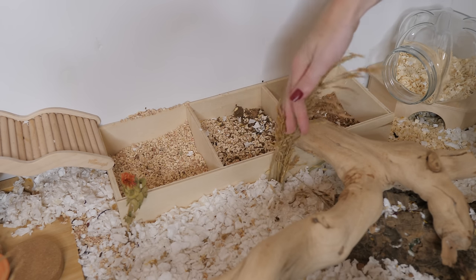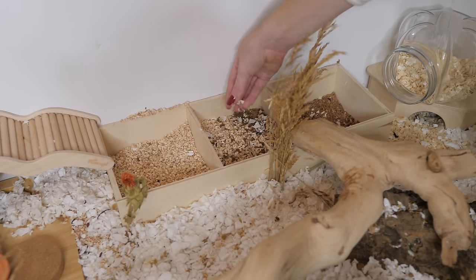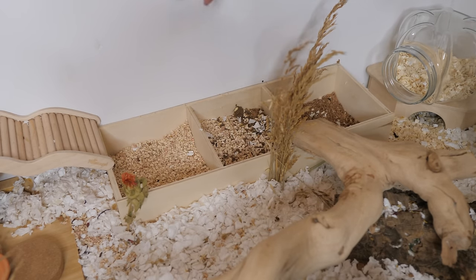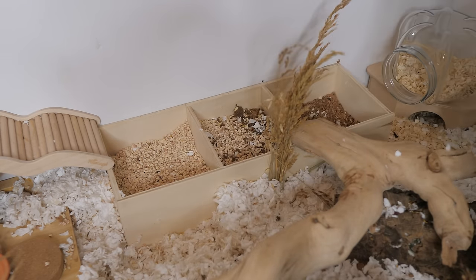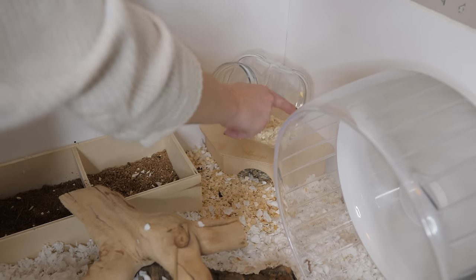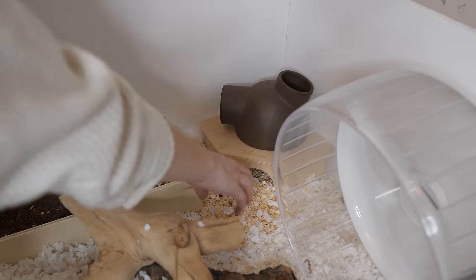My next issue is, I don't know if you can see this, he has contaminated the dig boxes. So he really loves this corn cob bedding and he has gotten it here and here. So I'm gonna try to clean that up as best as I can. My next problem is over here. He's basically done the same thing. I don't really like having this on top of the hide. He can move it too easily and I'm scared it's gonna fall off. I actually might switch it, but I have to clean all of this up.